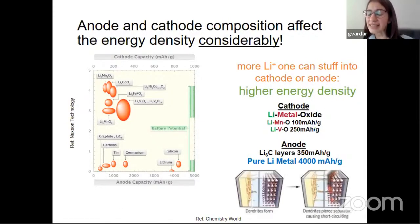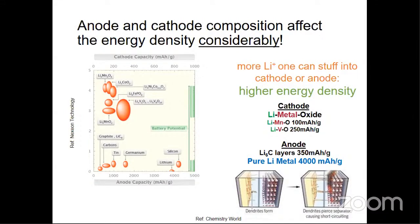But the problem with lithium metal is that it forms these dendrites. These dendrites are protruding lithium structures. What they can do is, if these dendrites touch the other electrode, the flammable electrolyte takes flame, and it creates a fire.